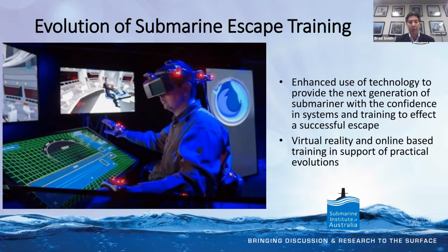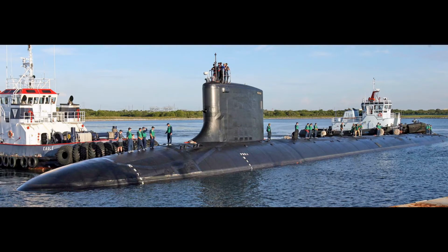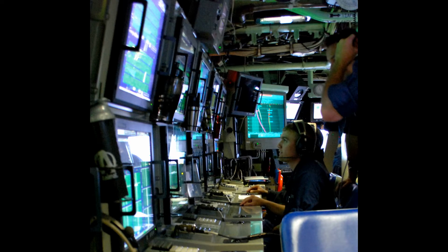While those from the old school may have reservations towards this style of training, we need to be cognizant that the next generation of submariners are already very familiar and accepting of this technology, not to mention the submarines they will eventually crew will be greatly enhanced with similar systems and technology. I'm reminded of a tour that I took a couple of years back on the Virginia-class boat USS Texas. While in the CIC, I asked the young submariner where the periscopes were, only to be shown 2 high-definition screens and a PlayStation controller.